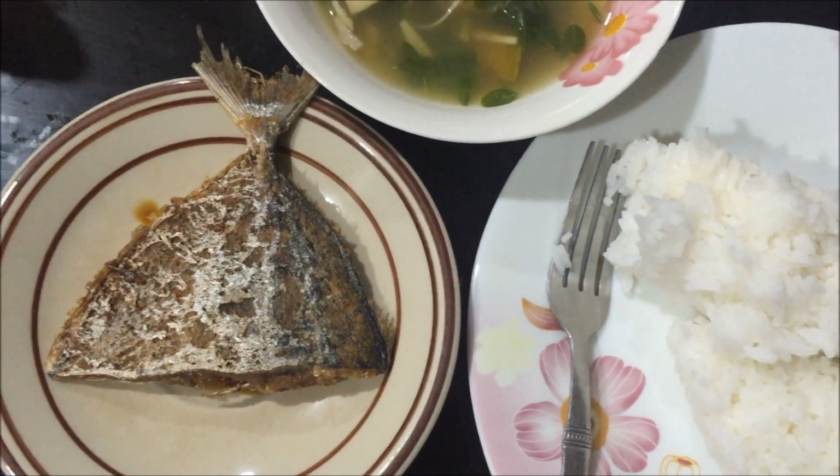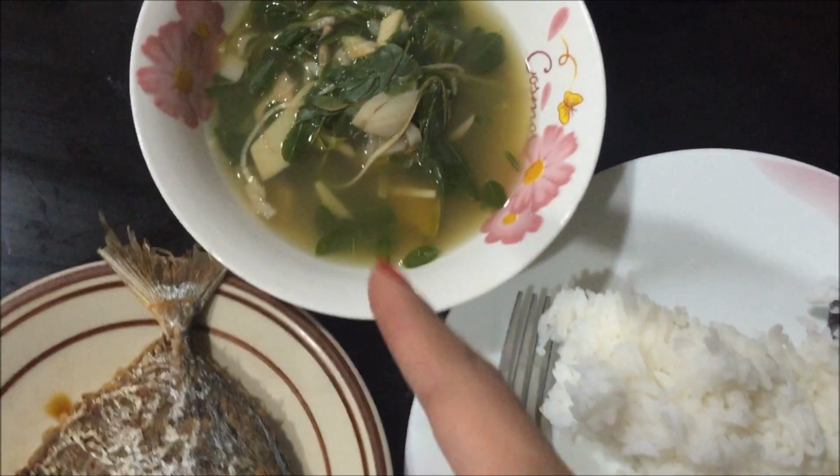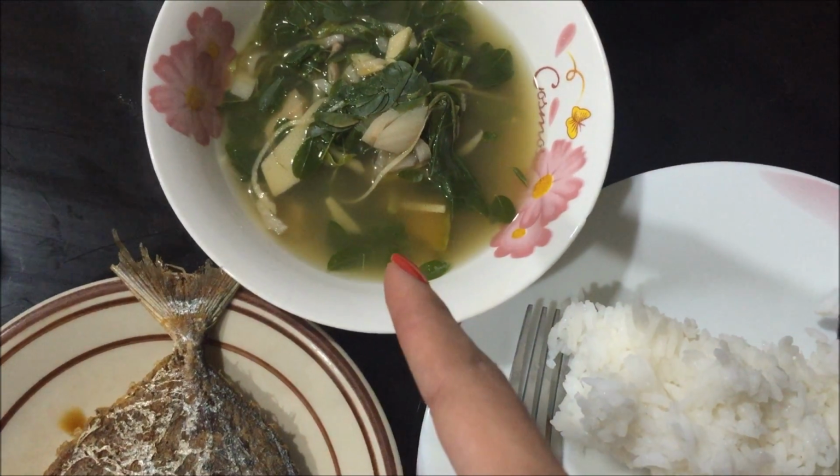Bye! Lunchtime, meron akong fish. Half of a fish. Tapos, soup, vegetables. Yummers. Kain tayo. And then for my drinks, I will have my Dutch milk, yung strawberry. Yummers. Kain tayo, guys.